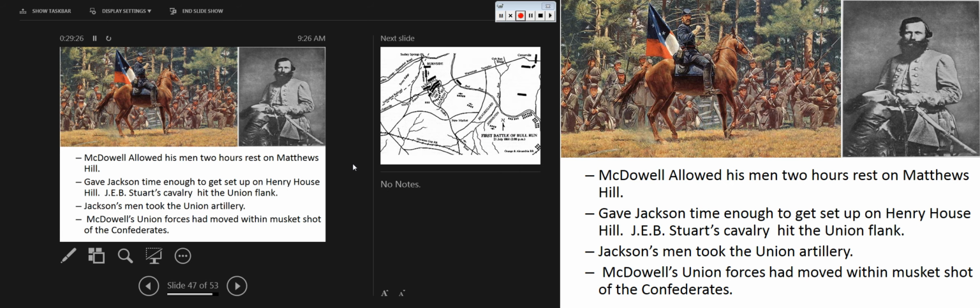I've got to figure out how to do that. Does anybody know how to potentially teach me how to put troop movements on a map? No? All right. Maybe we'll learn that together. All right.